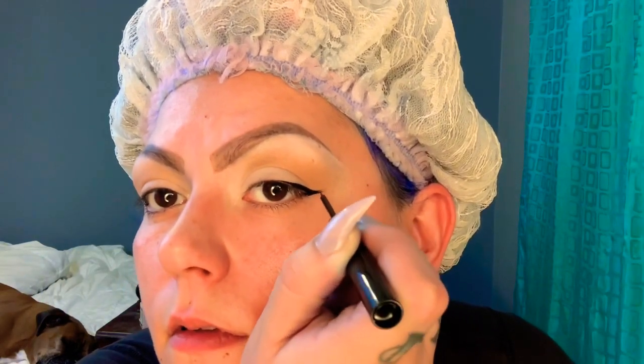Also, I've been doing this a very, very long time. Wing liner was like a struggle. So it's not one of those things, if you're still working on it, just keep trying. And then I'll go in and scoop back. Here's where I need to be able to see. I'm using my mirror behind me.